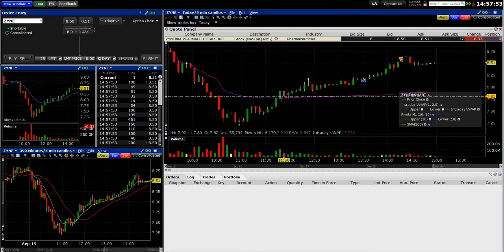Now here, this was a tough one. I say it's a prime example, but a lot of the time I like when it retests VWAP and then takes off, because then I know VWAP is a good support.